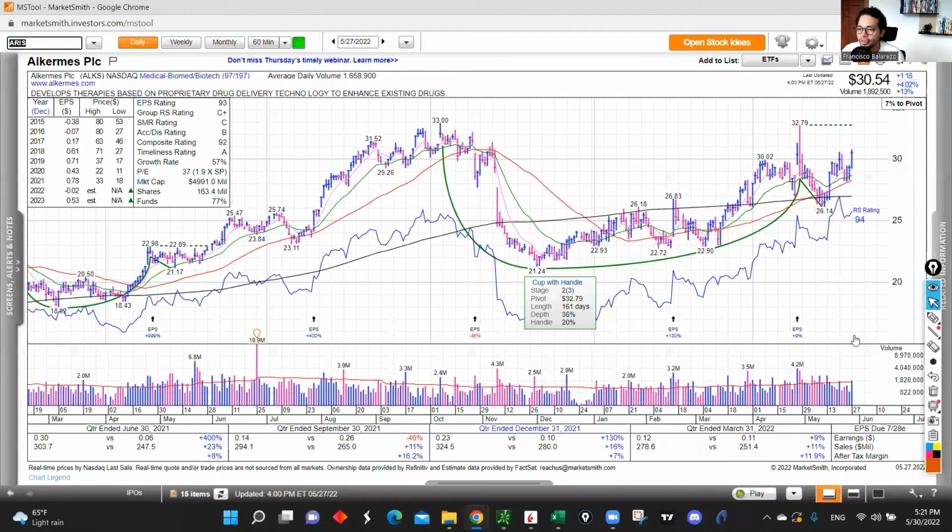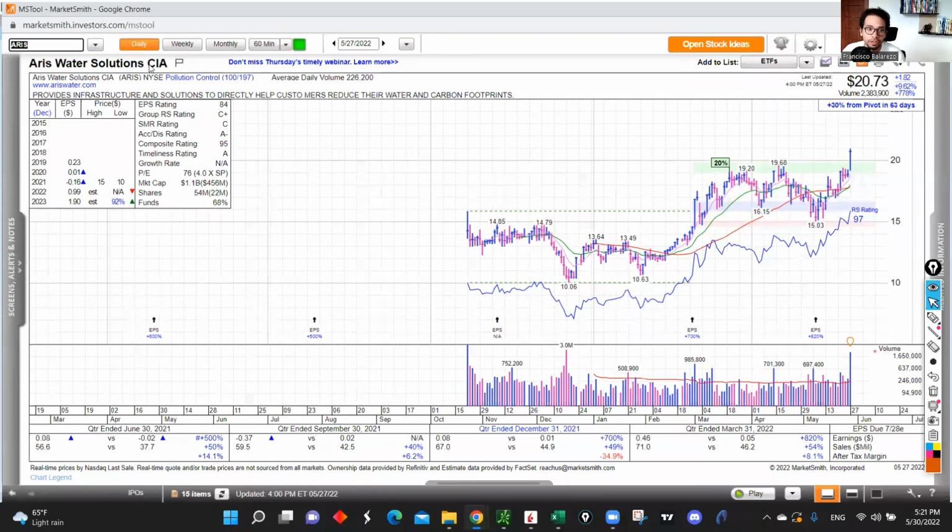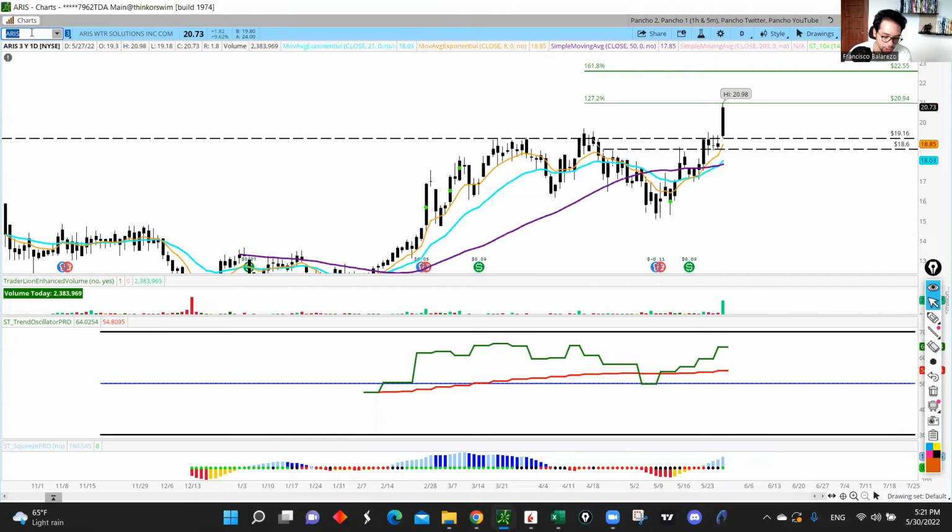You can see right here that the volume was actually the largest volume since the base, right? So that's something to see. People are actually buying this, and you can see that we actually broke above it, and now we're getting some continuation higher. And I think that Aries is a true market leader in the making. So keep this one in your watch list.